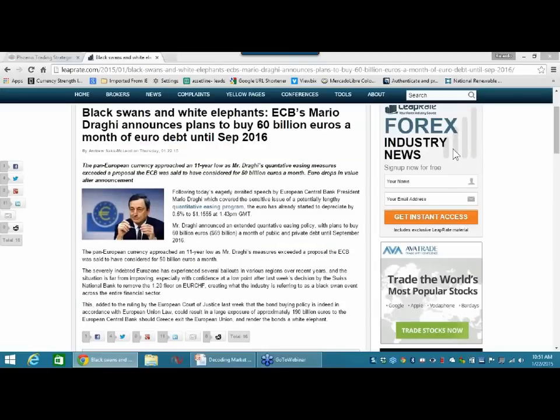So this is what the European Central Bank had to say. This is an article that came out in Leap Rate. They call it Black Swans and White Elephants. European Central Bank's Mario Draghi announces plans to buy 60 billion euros a month of euro debt until September 2016.